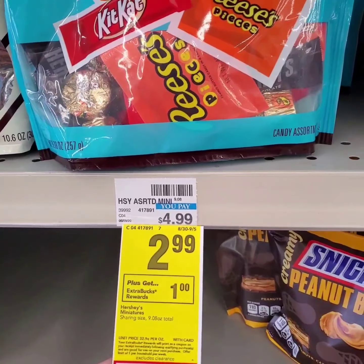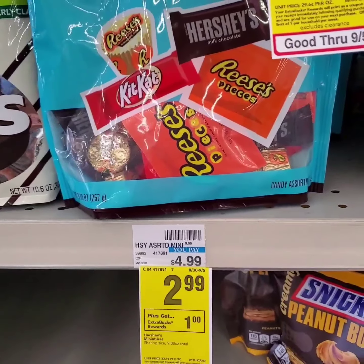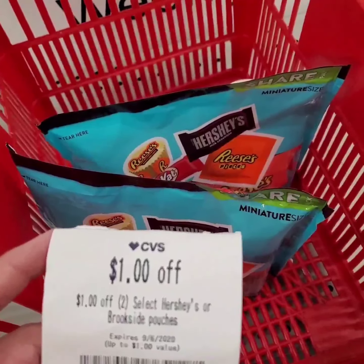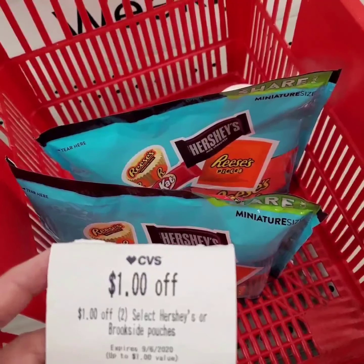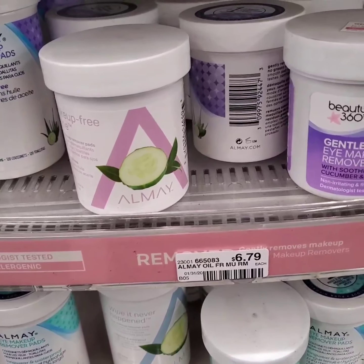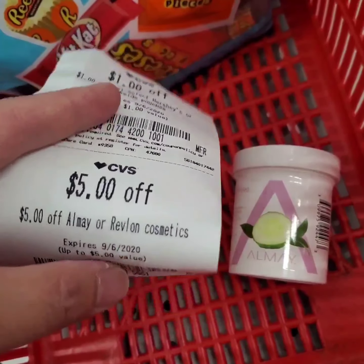Hershey's miniature is $2.99. You purchase one, you get one extra box. We'll get 2 of these, using this $1 off 2 Hershey's pouches. Almay eye makeup remover is $6.79. Use this $5 off Almay cosmetic CRT.